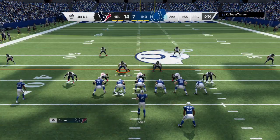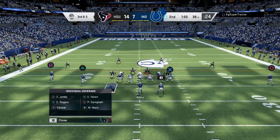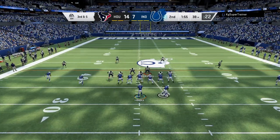On the ready. Hey, lock it. Check 43. Check 50. Check 50. Now.